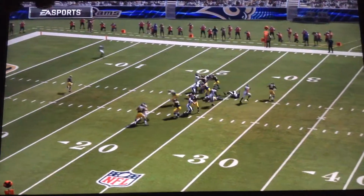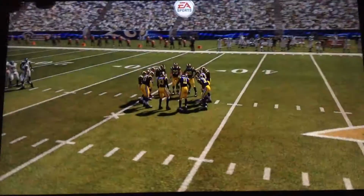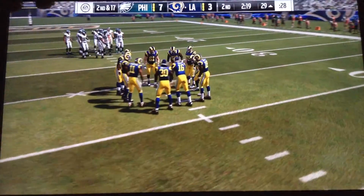And what you're hoping is that you figure out, you see, and get a clue that maybe there's going to be some pressure coming at you. You change the blocking schemes. Maybe you go to max protection. The biggest one is maybe you bring your running back in to try and keep you clean. But in that case, that didn't happen. 0 accountability, and a sack resulted.